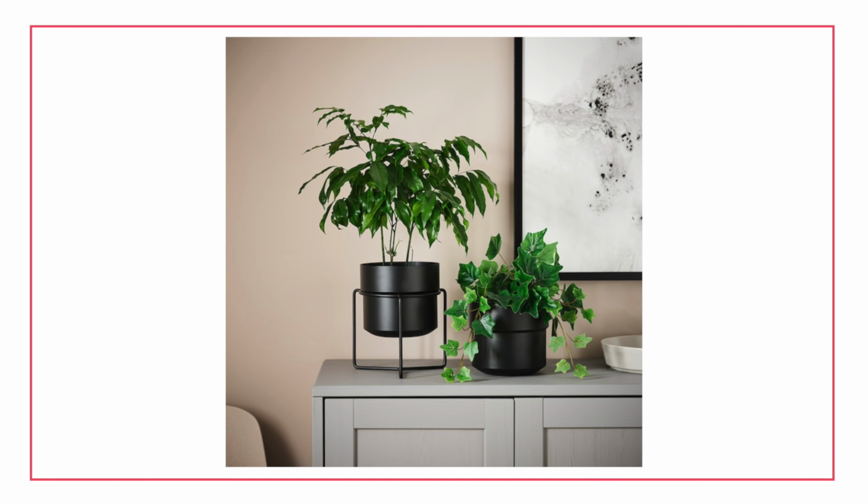This one is indoor outdoor, so you can use it wherever you want. I really like that. It comes in this black and also in this brass. And I think it's just a really cool one. There's a whole bunch of them at IKEA that are awesome, but this one here for 12 bucks is a really solid pick.